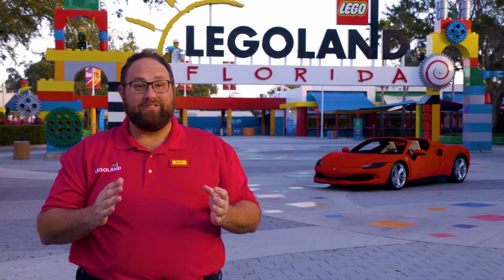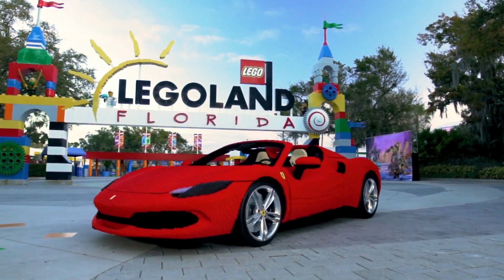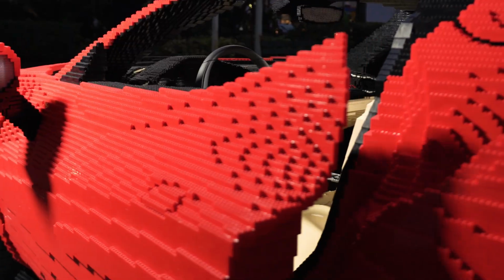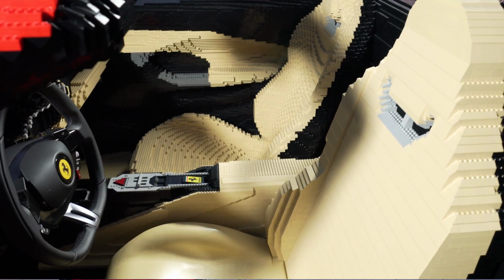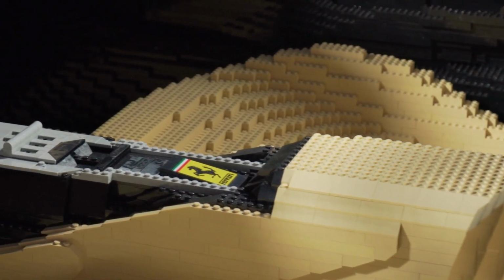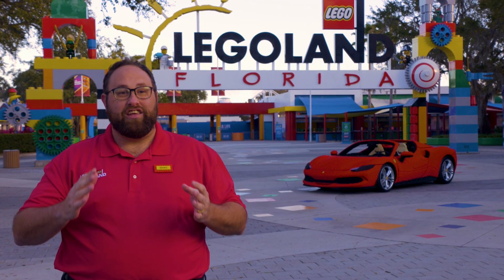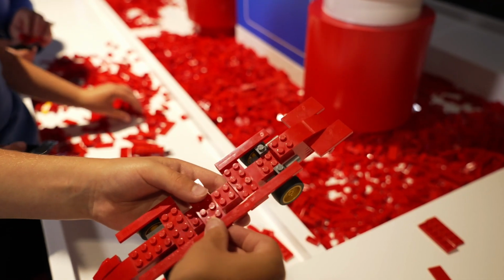We are here today to unveil LEGOLAND Florida Resort's newest and coolest LEGO build. To celebrate the upcoming opening of LEGO Ferrari Build and Race, we are proud to show off this life-size Ferrari 296 GTS. This incredible build will inspire guests the moment they step inside the new LEGO Ferrari Build and Race experience. The entire attraction is designed to put your imagination in the driver's seat as you build, configure, and race your own LEGO Ferrari race car.